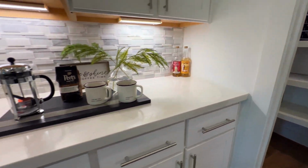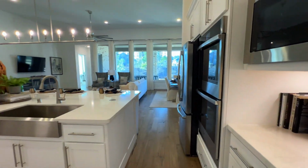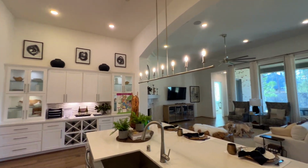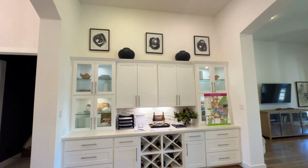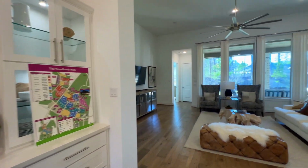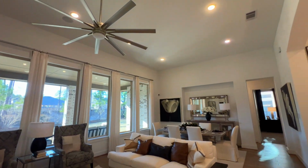I love that you have this area right here. You could put, like I said, the Keurig and things like that. I know we see that on some of the model houses that we showcase, but even over there, you have your wine area, even just having all the extra decor just to kind of bring out the home. I mean, it's fantastic. And this is your beautiful great room.